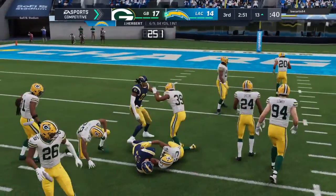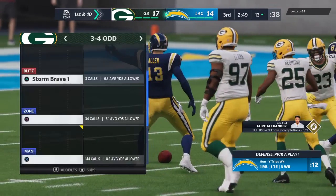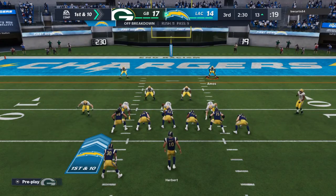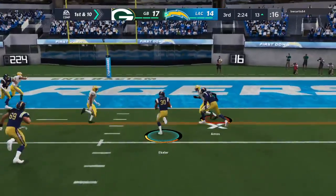And down inside the 15 he goes. Just his second catch of the game so far. This one moves the chains. I love the drive they're working on here because they know they can take the lead with a touchdown. And so far on this drive, so good. They moved the ball down the field with very little resistance defensively. But they better be prepared.